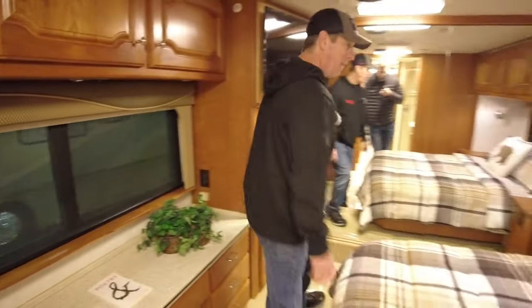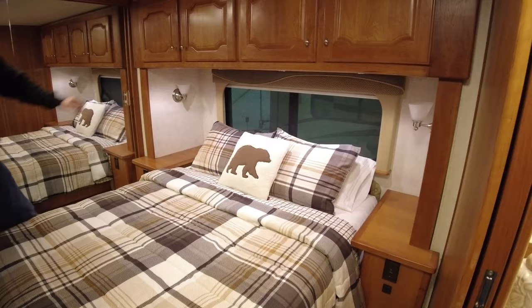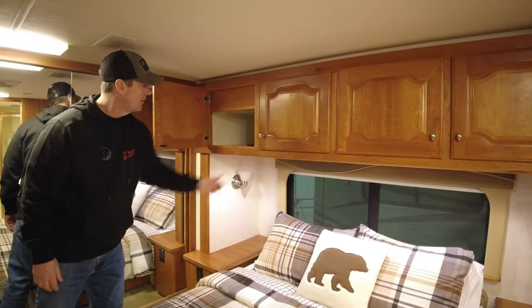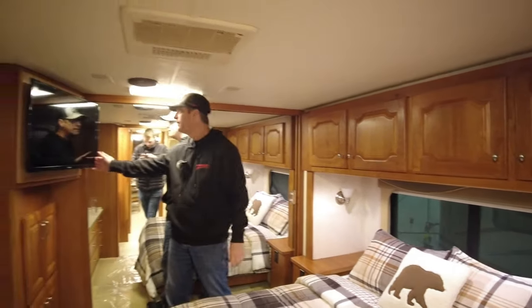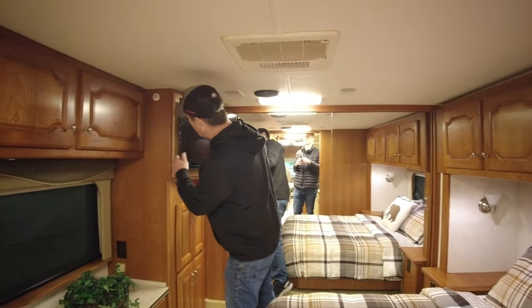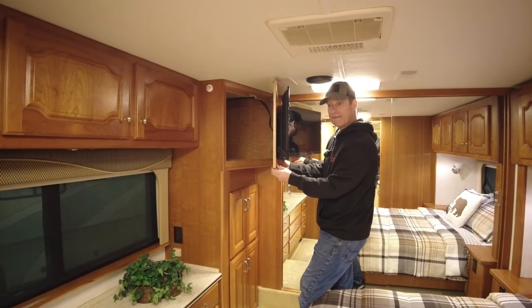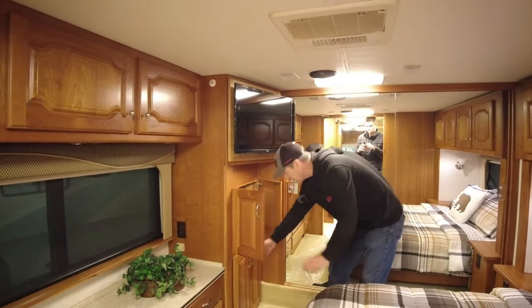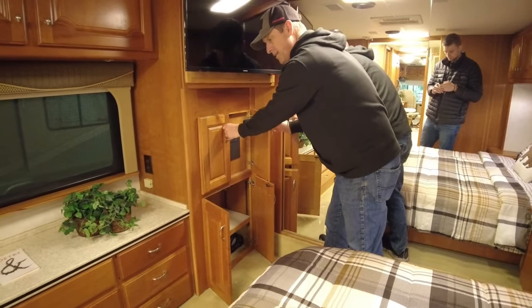And then back in the bedroom, queen size bed, room on both sides, nightstands, which is nice. Lots of storage up top here. This coach is really solid with the solid cabinets. They upgraded the TV back here. It also, I think, comes out, so you have a little bit of storage there. That's kind of cool. And then more storage. Oh, actually, these are breakers there. A little storage down here. That's all your 110 breakers for the coach.